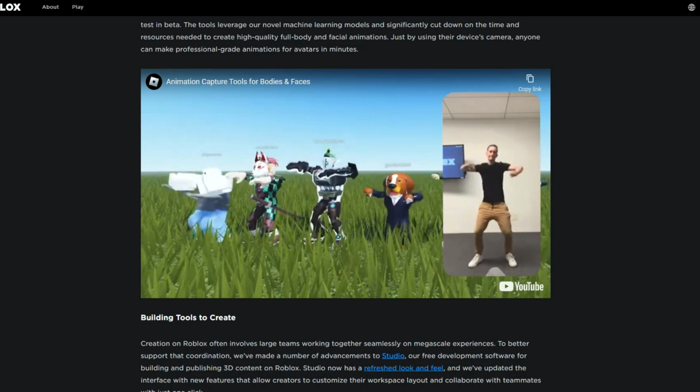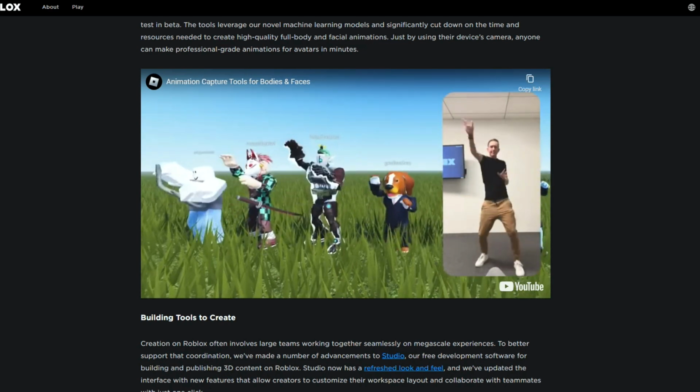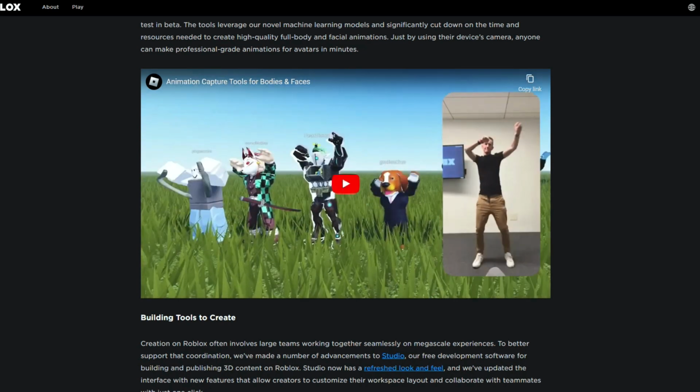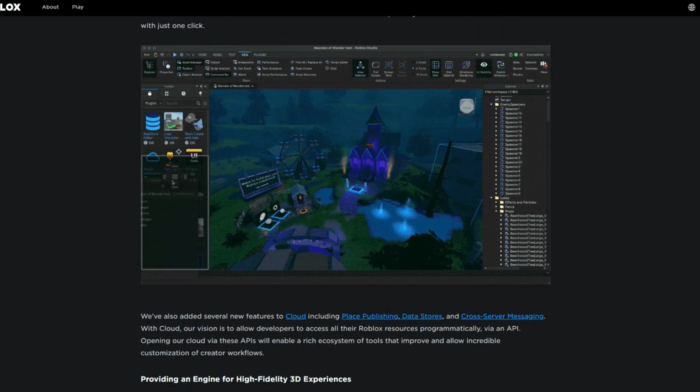You can see as people are moving, if you guys have just a webcam, you can do animations here in Roblox. Same thing, it's going to start following facial features, and they're just trying to find new and new ways for people to be able to properly express themselves inside of the platform. Now, Studio itself is getting a bunch of updates right here.